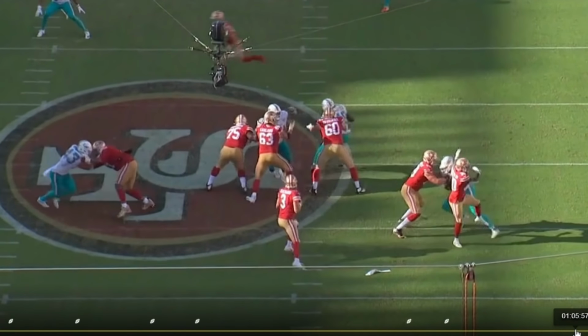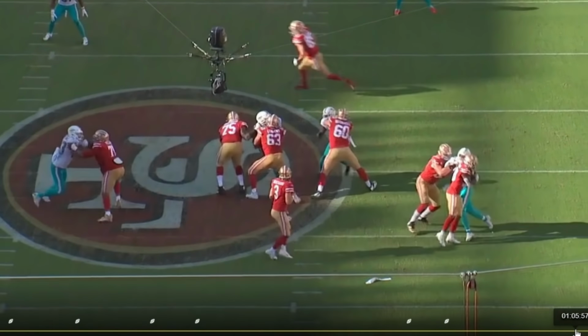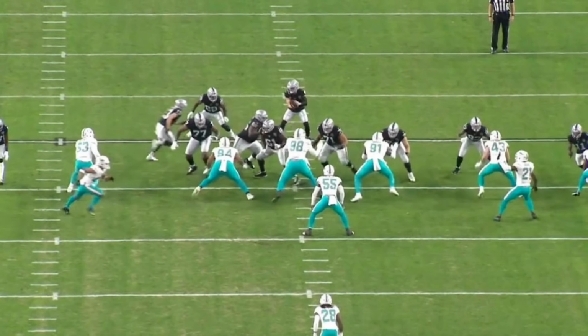He's working. He's making him work. Look at that. Finally, at the end of the game, he finally got him. That was a holding penalty. So I enjoyed that one. Now we'll go to his biggest game of the year.